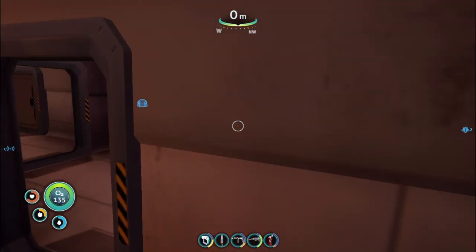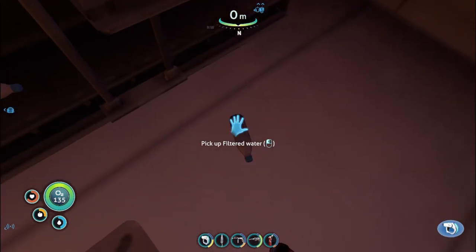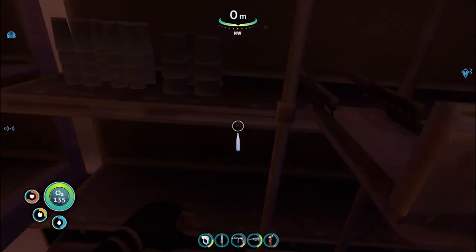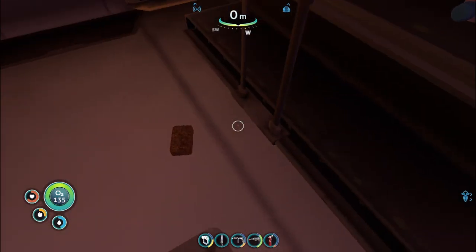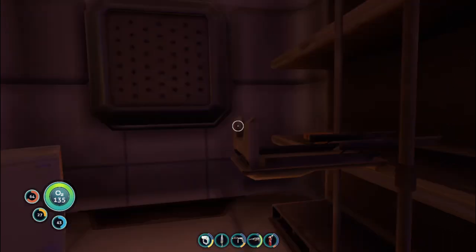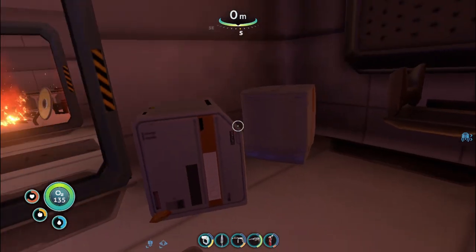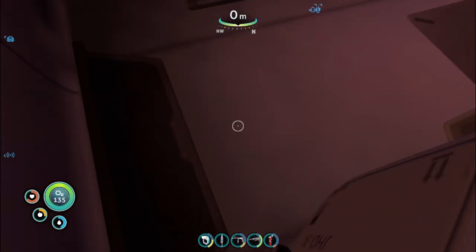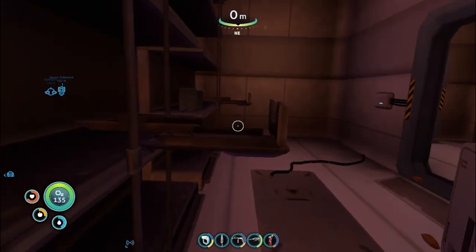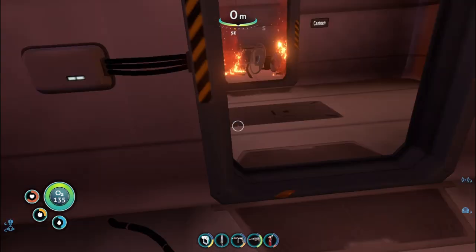Ah, shit. Okay, supply, what we got? Got water. Oh god. I'm running out of room. This is kinda bad. Yep, I'm out. Well, I don't need any of that crap, so you know, we can drop that. Cool. Probably nothing useful in there. I guess nutrient blocks will be useful. A lot of this stuff is useful. No data, though. Oh well.